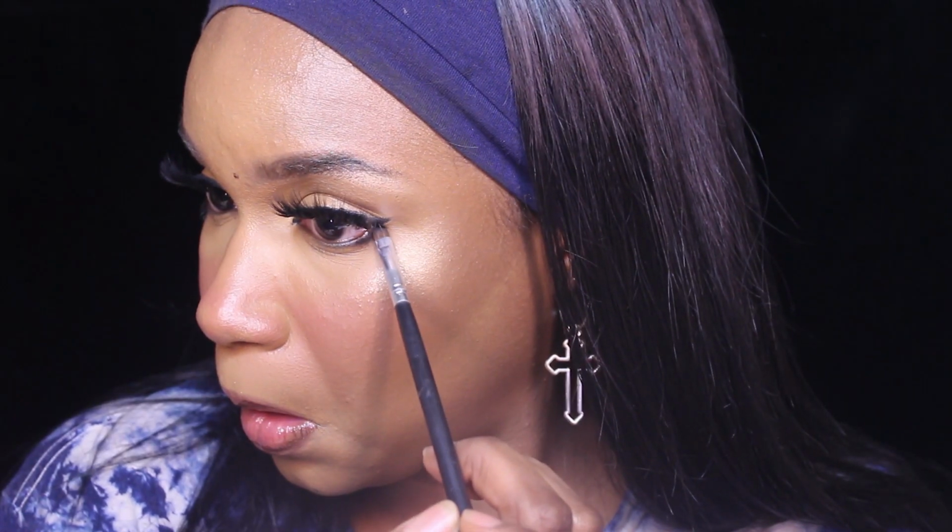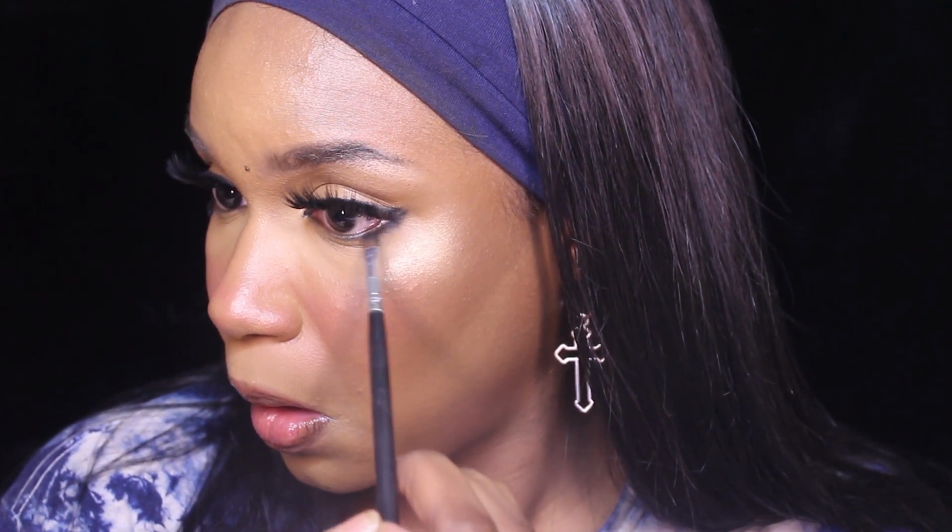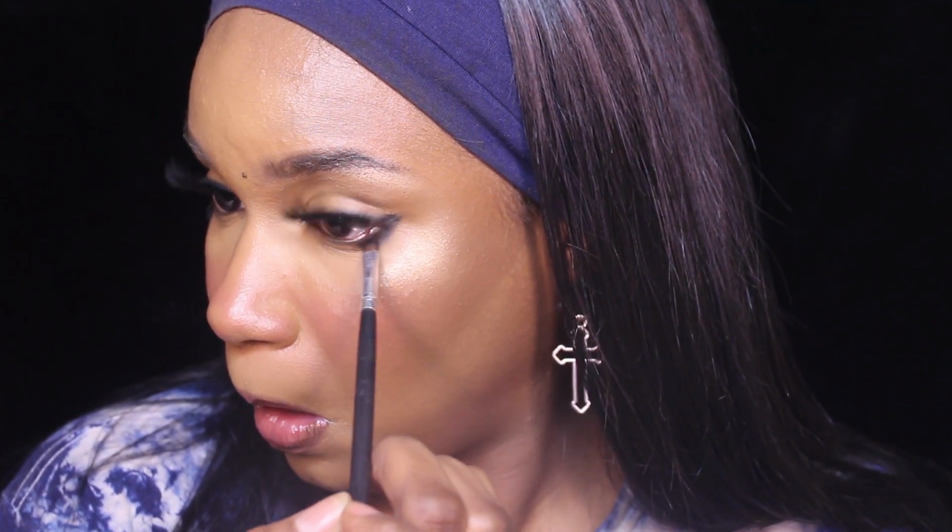These are just Amazon lashes. I bought a whole pack of them and they're all the same style. I freaking love them. I am going to go ahead and add some more black eyeshadow right on this outer corner just to add some more of an angled look. I did add individual lashes when I did this the first time, so I'm going to do that again.